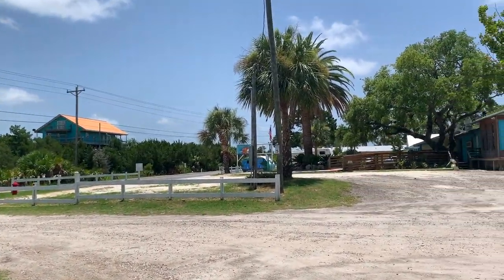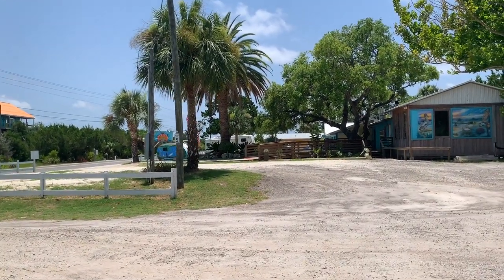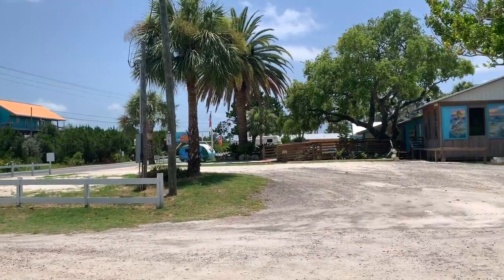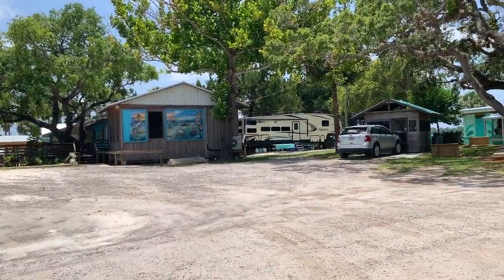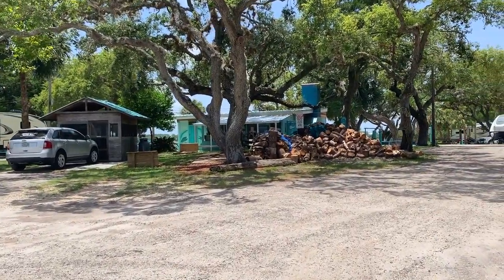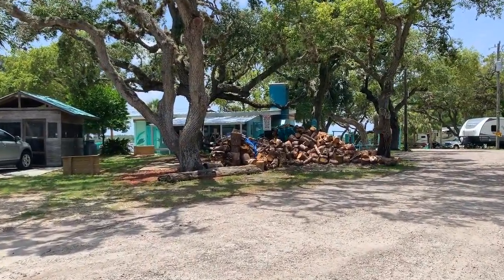You can see the sign in the distance over there. Love that sign. Also love across the street the house on stilts. You see a lot of that in Cedar Key. Pretty much anything built after a certain year has to be built up on stilts because it's a low-lying area. And you know, hurricanes happen here in Florida.